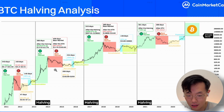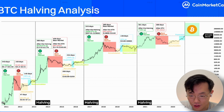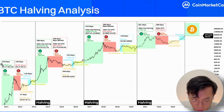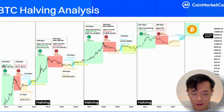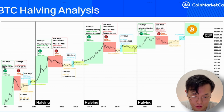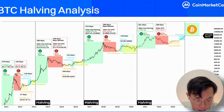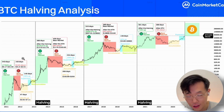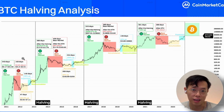This one particularly shows around 5 phases for each cycle. If you can see the first cycle, the bull phase is about 243 days and up to a ridiculous percentage increase, right? From 0.1 cents to 31.5 dollars. Crazy increase. Then again, we will be entering the bear market. Then we have the accumulation phase, the expansion phase and the reaccumulation, right? So this particular guy gives 5 phases for each cycle.